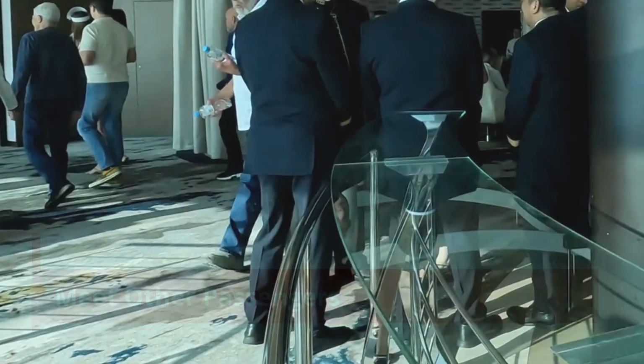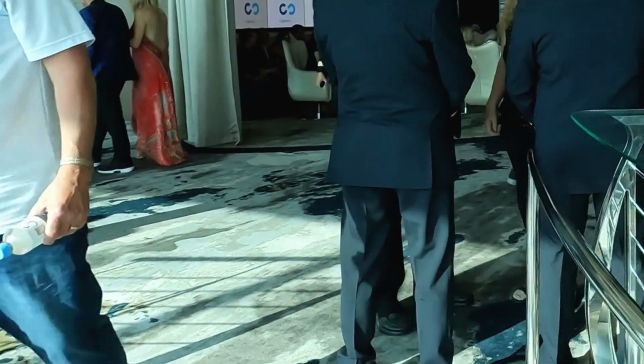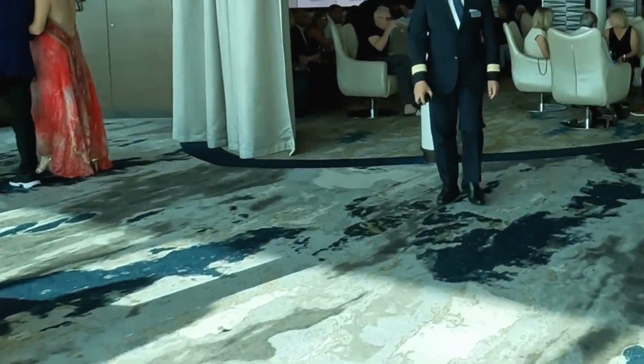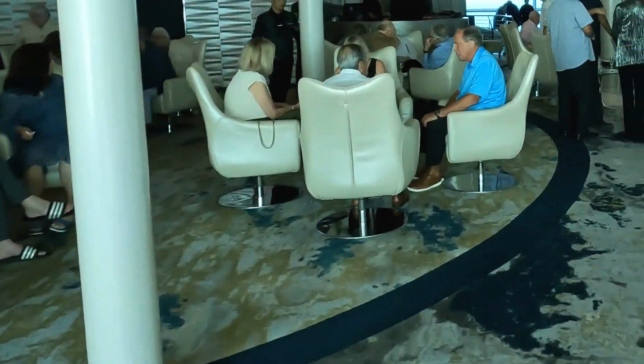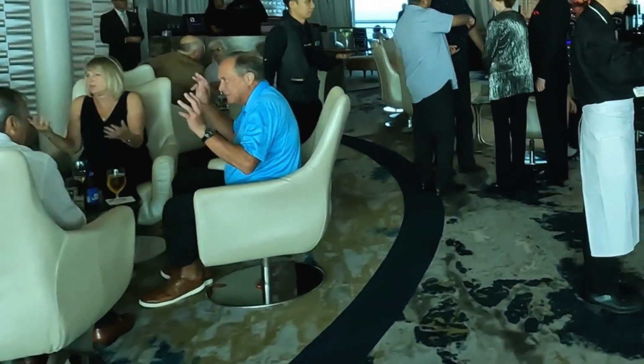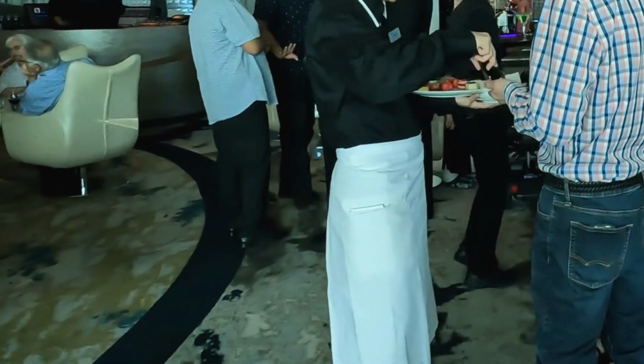And don't forget, this party is also a great way to meet fellow guests. You'll be surrounded by other cruisers who, like you, love Celebrity Cruises and have chosen to come back again. It's a great place to chat, share travel tips, and maybe even make a few friends to link up with during the rest of your cruise.